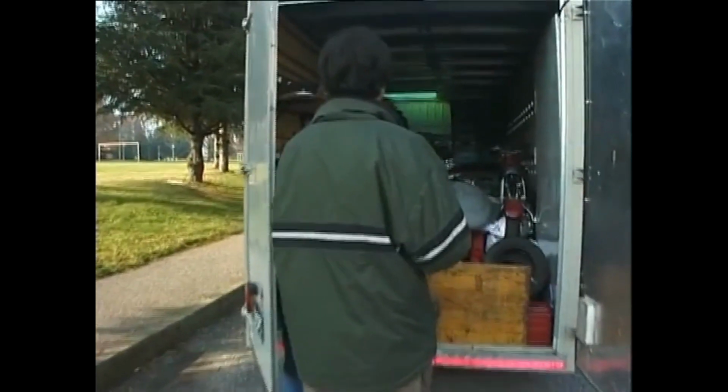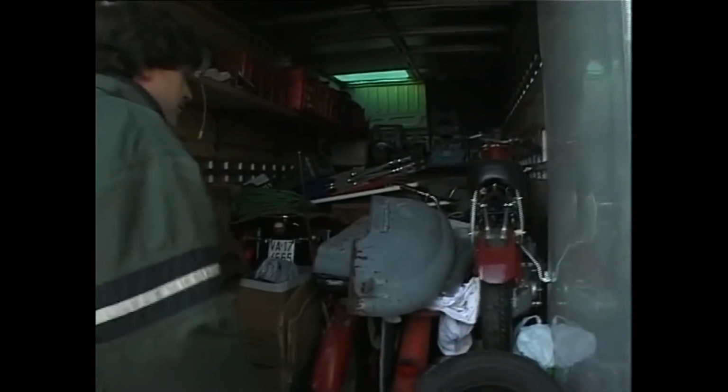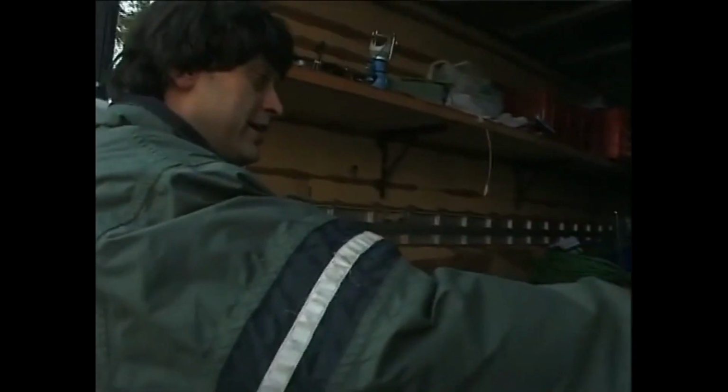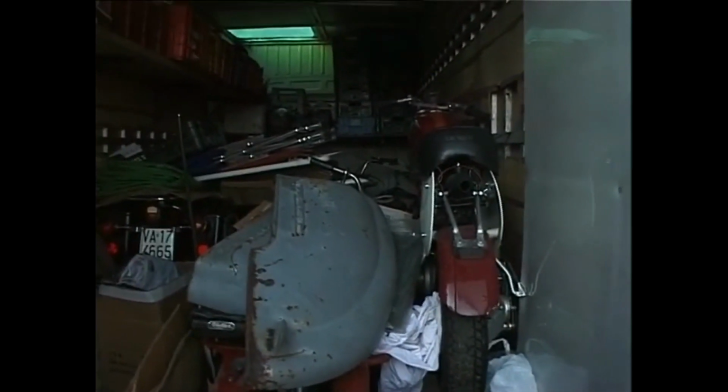No, there's about 3 or 4. Wow. Lambretta da corsa, B. Yeah? My God. B. That's a Model B racer. That is a Lambretta. I've never seen anything quite like this before.